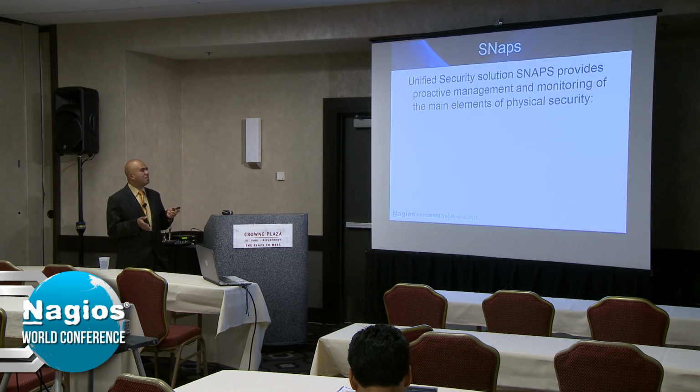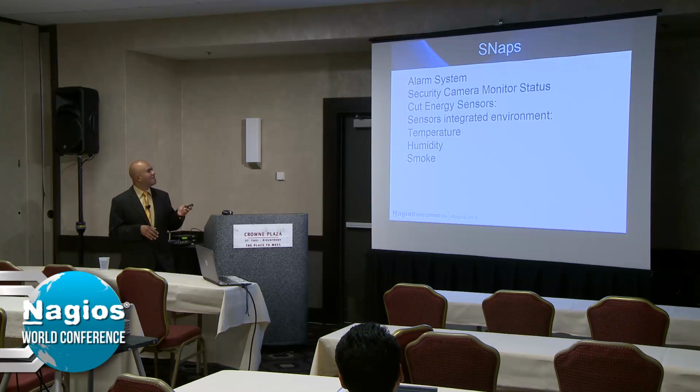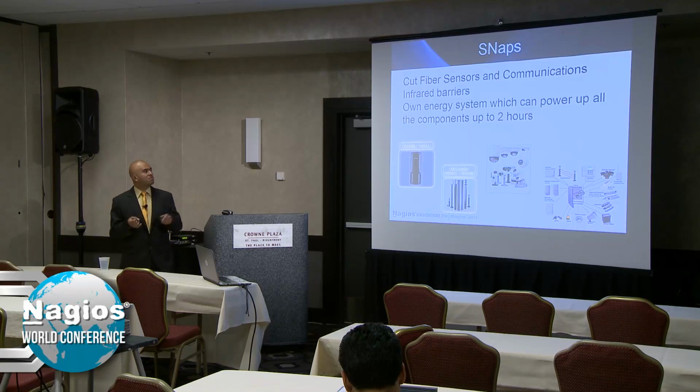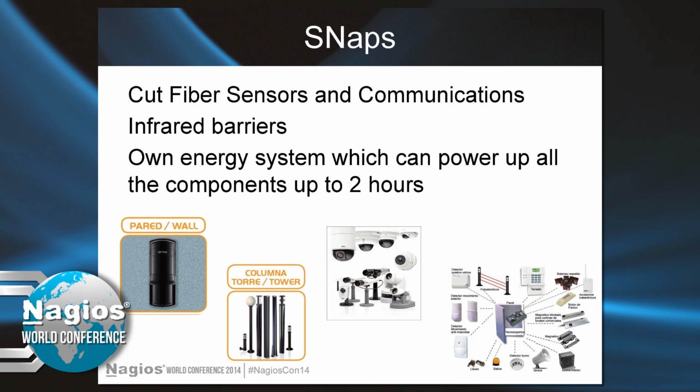Snaps is a solution almost a little cheap, but not cheap. So we can cover alarm systems, security cameras, monitor status, cut energy sensors. Sensors integrate for the environment, for data centers: measure temperature, humidity, light, and smoke. We can connect with smoke detectors for monitoring these devices too. And also, we can work with the cut fiber sensors and communication, infrared barriers.